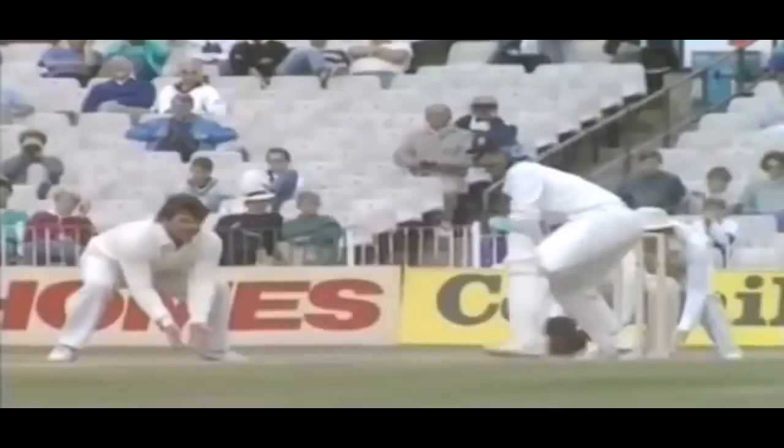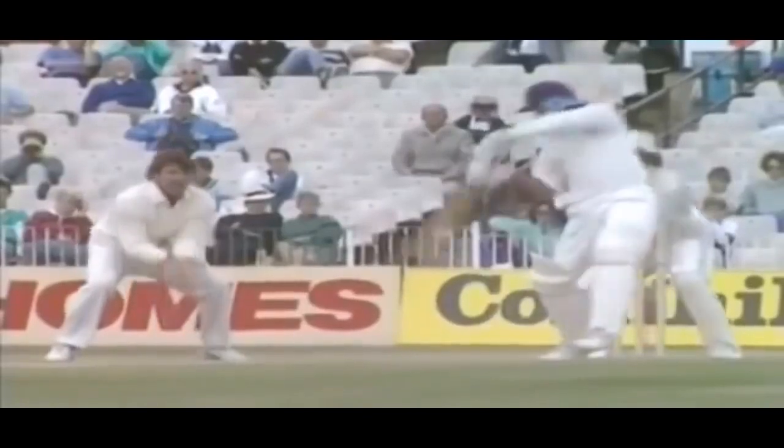Four runs. Hemmings dragging this down a little wider off stump and short. That was the main thing. Short and outside the off stump, and Prabhakar cuts it away for 4. That'll do. Way over slip. And again the ball flies away for 4 runs.